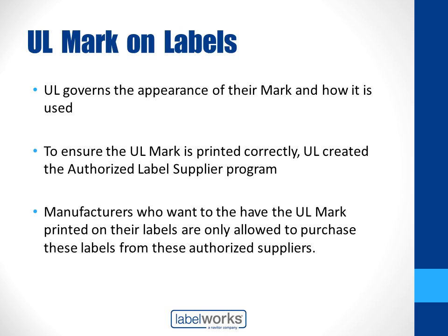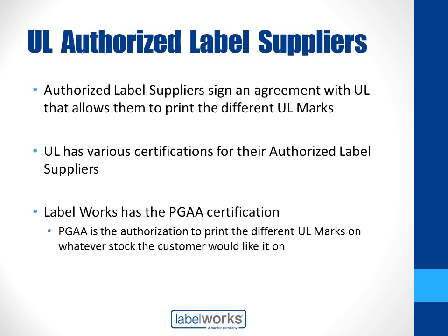To ensure that the UL mark is printed correctly, UL created the Authorized Label Supplier Program. Manufacturers who want to have the UL mark printed on their labels are only allowed to purchase the labels from these authorized sources. In order to become an authorized label supplier, the label producer enters into an agreement with UL that allows them to print the mark. To make sure that the mark is used correctly, UL visits the label supplier 4 times per year to review all of the UL marks printed.